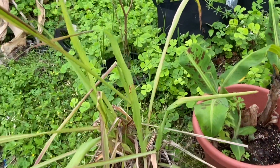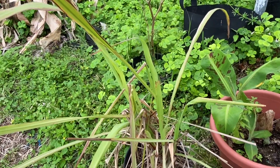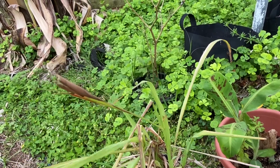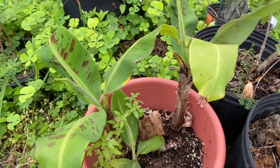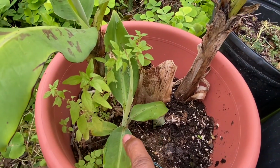My lemongrass survived. I did bring it inside during the freeze, but it's having some green back to it. My baby dwarf bananas, having sprouted up a baby.